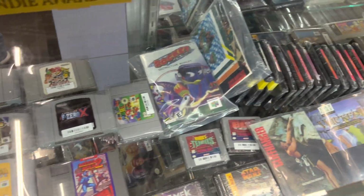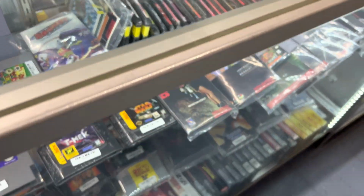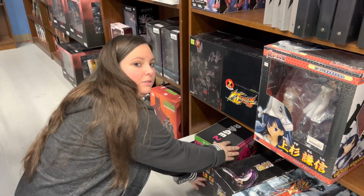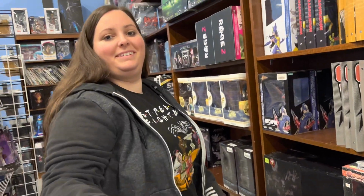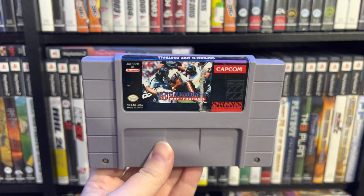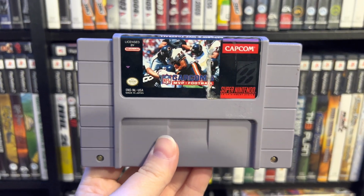So they do have two different sections. One of them is pretty much the entire store where everything's clean, tested, verified. It looks like pretty good shape. It's all shrink wrapped or in these protective cases for you. Or you could go to the back of the store where they have some games that maybe aren't the best labels, or the backs of the games really aren't the best, but you could get them heavily discounted. So that's exactly what I did, especially with some of these sports titles that I needed.